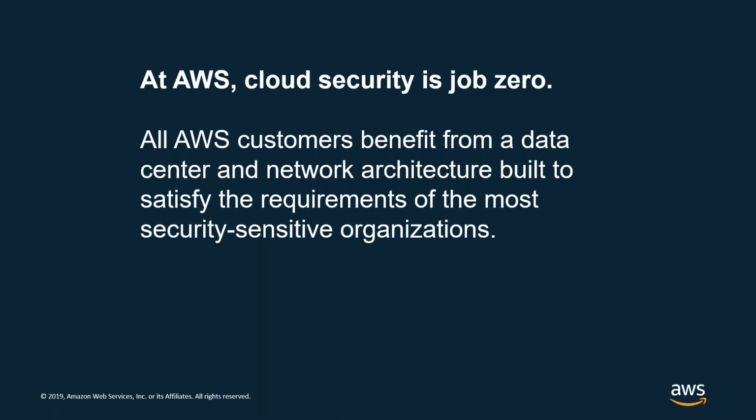Good day, everyone. Neo here. I'm the Cloud Solution Architect, part of the Ingram Micro Cloud team. Today, we want to talk about the cloud security of AWS. As you can see here, at AWS, cloud security is job zero. All AWS customers benefit from a data center and network architecture built to satisfy the requirements of the most security-sensitive organizations.